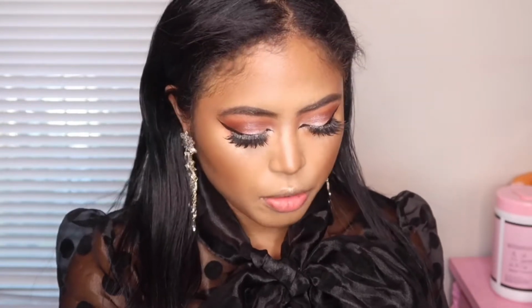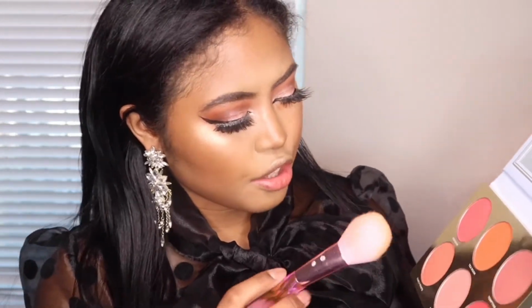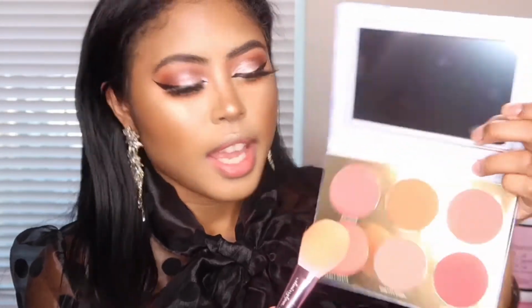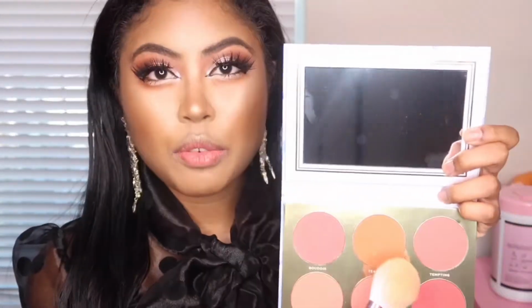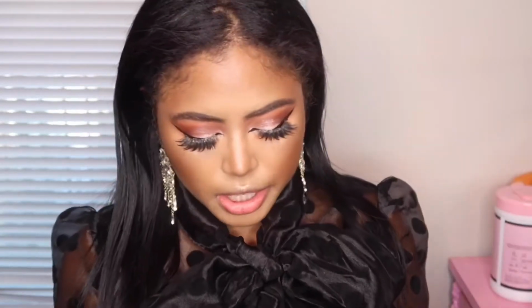Alright, so for my look today, it's kind of like orangey and pinky. I think I'm going to mix the colors Boudoir, which is kind of like a coral pink, and mix it with Tea Room, which is the bright orange. And the reason why I'm mixing is because I have like a pinky orangey color going on with my eyeshadow, so I thought that this would look really pretty together.